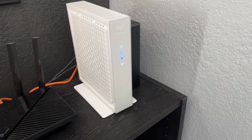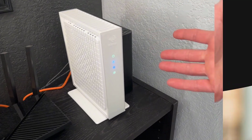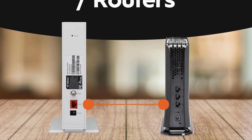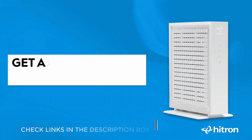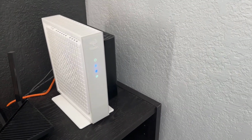The build quality is solid, and setup is relatively straightforward, even for beginners. However, keep in mind that since it doesn't include Wi-Fi, you'll need a separate router to complete your setup. But for users who want performance without compromise, this is actually a huge advantage. If you're serious about upgrading your internet backbone and unlocking full speed potential, this modem is a smart investment.